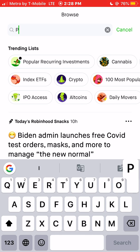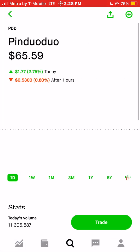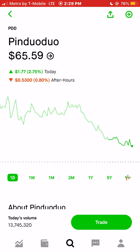Next stock is ticker symbol PDD. This is one of the best performing stocks in the NASDAQ 100. You can see there was a lot of momentum in this stock. This stock was up all the way. Let me see. It was up 7% today. Wow. Finished the day up 2.75%, but then it gave back 0.80% in the after hours market. That's not a great sign.